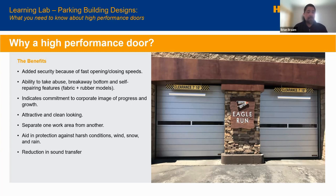It aids in protection against harsh conditions, wind, snow, and rain. Obviously, nobody likes to walk through a puddle. And in the Midwest where I'm from, it's a pretty big deal to be able to close off an opening. Reduction in sound, you wouldn't think that would be a big deal unless you're the condo or the apartment right above the door opening. If you ever saw one of these rolling steel doors open and close, I guarantee you the person right above there is probably irritated and would love to see something that runs a little bit smoother and is far more efficient and quiet.